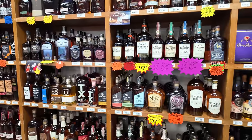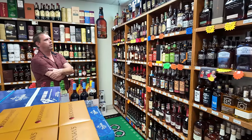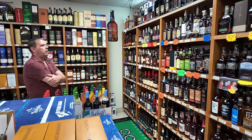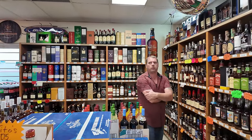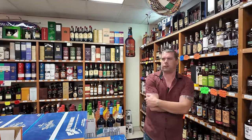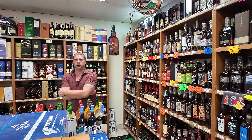Have you got into the Old Elk yet at all? I have several Old Elks. We've had quite a few folks ask us to do a barrel pick with them or do something with Old Elk. I'm sure we'll get in touch with them at some point. Now, I do have one bottle of the single barrel Buffalo Trace store select. So you have a Buffalo Trace store pick? Yep, I have one bottle of that. That's $35.99. We're doing that at the same price.